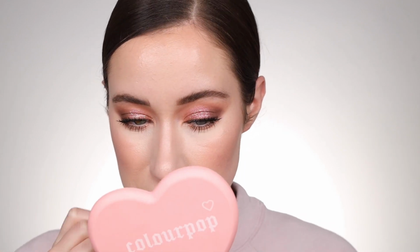Honestly, looking up close, I do feel like it did do a little bit of smoothing in my pores, but I just don't want to say I fully agree with the pore thing, because I can still see my large pores right here. But yeah, when it comes to balancing the T-zone, that is what I will reach for this for. I'm very excited about it.